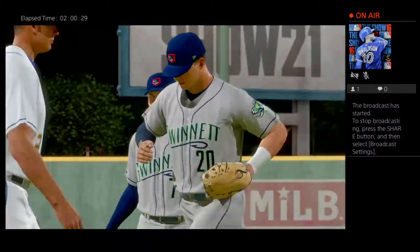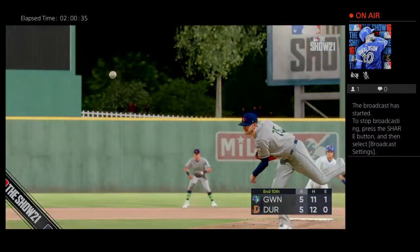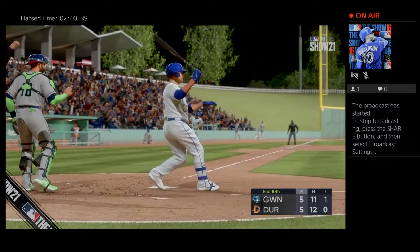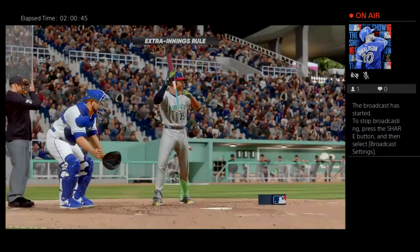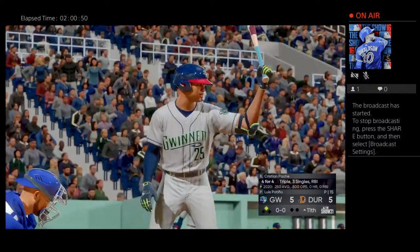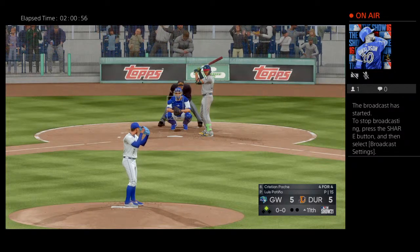Clearly fired up to work out of that jam. 10 innings in the books. On to the 11th. Still tied. Runner at second now. Nobody out. And up next will be the left fielder, number 25, Christian Pache.